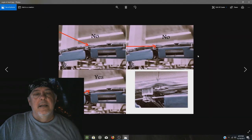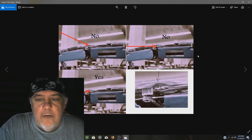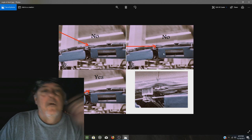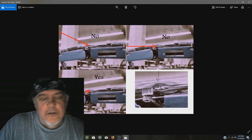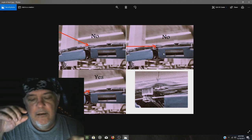Now here is an image of the chrome where that bullet made contact. When we look at this, we're going to say, oh well, this bullet could have come from anywhere. This is a bullet that didn't actually come from JFK. This bullet came in this way.